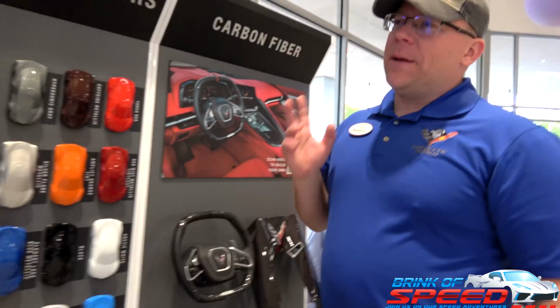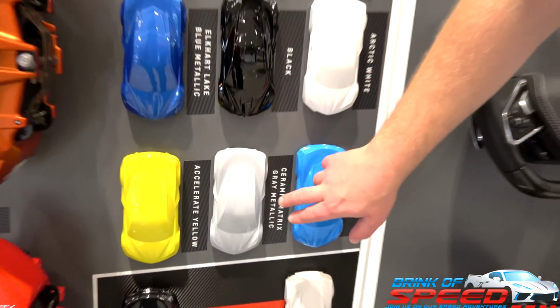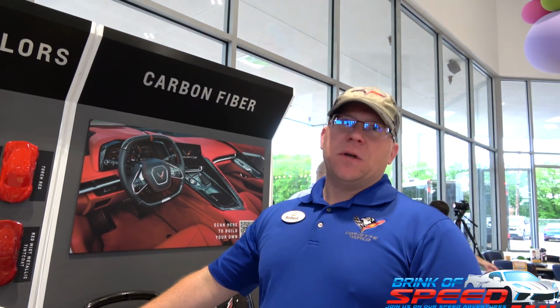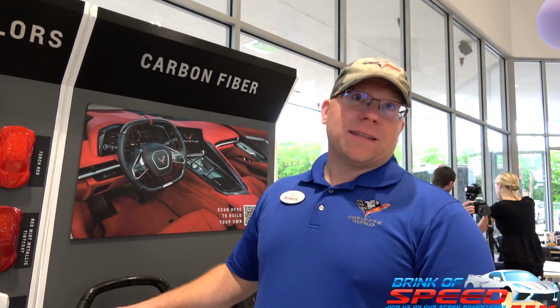Now I'm gonna make a theory. I'm gonna make a guess. I could be wrong, so we'll see in one year's time when they start talking about 2024. This is my theory. This color is gonna go away. The ceramic matrix gray. Okay, so the ceramic gray debuted in '18 with the Carbon 65. It's been an option since. That's a long time for this color.